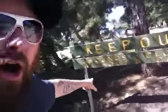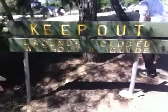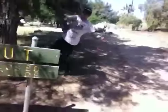Ooh, look over here. Let's run over here, look. Keep out. These grounds are off limits. Grounds are closed without a guy. Get back over here. You're off sides, but look at that guy over there, look.